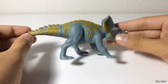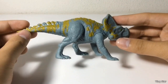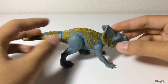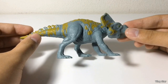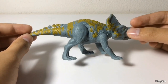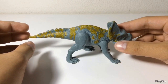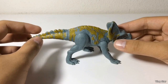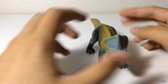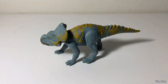What I mostly like about this figure is how it's in a semi-neutral pose. Unlike the Roarivores Triceratops, which is just a very boring pose in my opinion, this one is actually in a walking pose. I like poses that are semi-neutral. I don't like poses that are too neutral to the point where it's just flat out boring, and I don't like poses that are too aggressive to the point where it limits posability and playability. So yeah, that's the Protoceratops. Very nice figure, and let's move on to the next one.